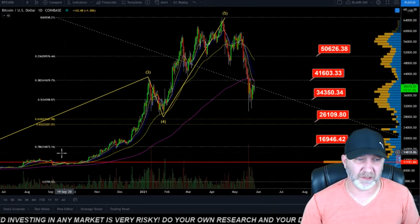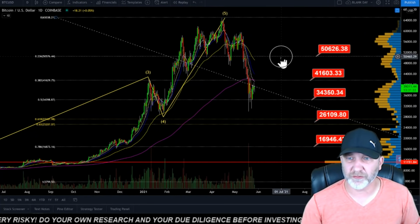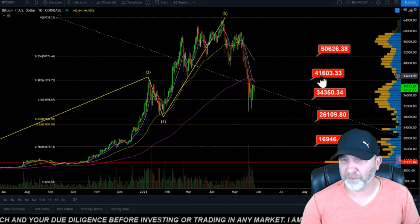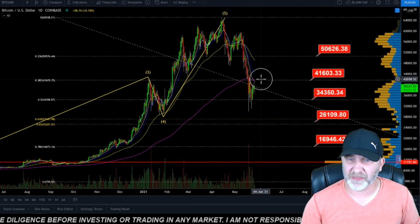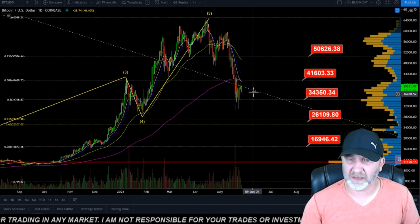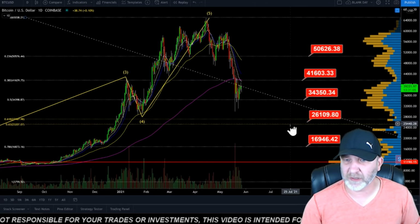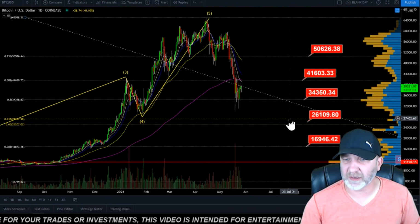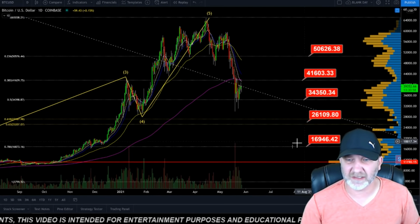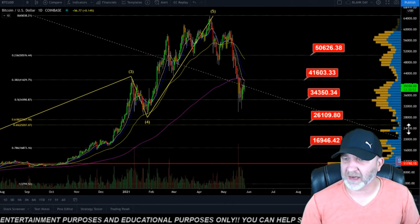Also, we have our fibs here. These are the Fibonacci retracements. We broke right through our 0.236 and broke through our 0.382, which was around that 41.6, 41.7, which I think is now resistance. And like I said, we can bounce around in here for a while before coming down to these lows. And our golden pocket's going to be between 25,000 and 27,000. If that golden pocket breaks, 0.786 is around 16, 17,000. But again, until we get there, it's kind of hard to say what's happened.